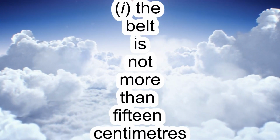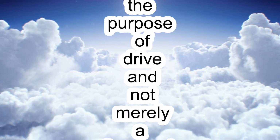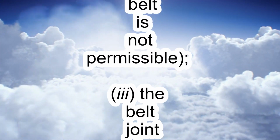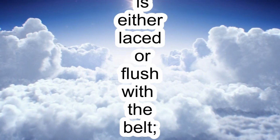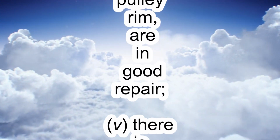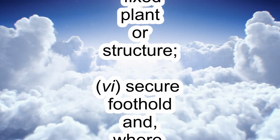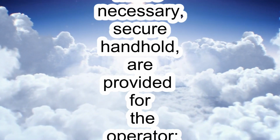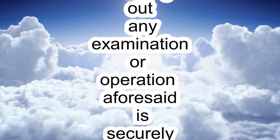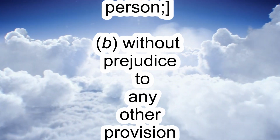(a) such worker shall not handle a belt at a moving pulley unless (i) the belt is not more than 15 centimeters in width, (ii) the pulley is normally for the purpose of drive and not merely a flywheel or balance wheel, in which case a belt is not permissible, (iii) the belt joint is either laced or flush with the belt, (iv) the belt, including the joint and the pulley rim, are in good repair, (v) there is reasonable clearance between the pulley and any fixed plant or structure, (vi) secure foothold and, where necessary, secure handhold, are provided for the operator, and (vii) any ladder in use for carrying out any examination or operation aforesaid is securely fixed or lashed or is firmly held by a second person.